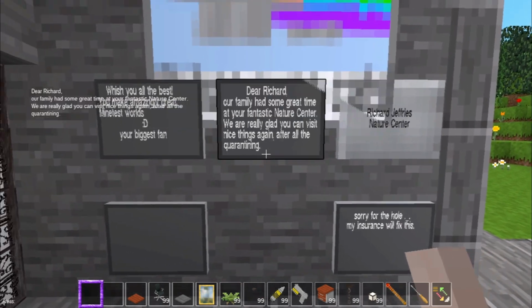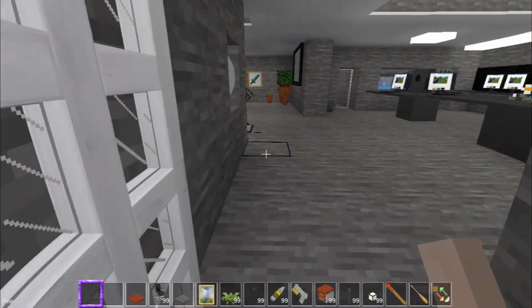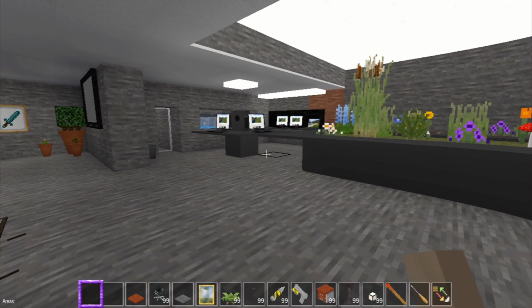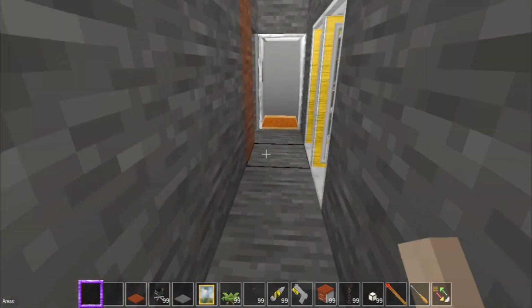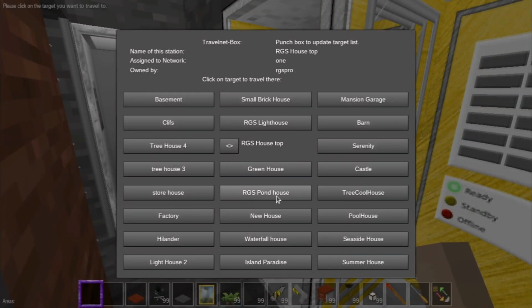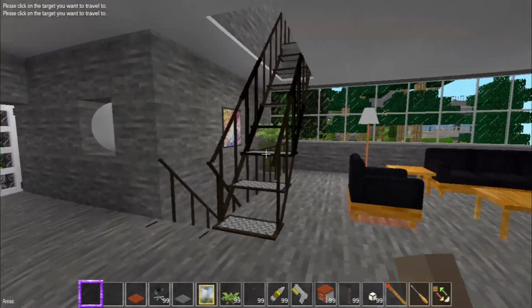And they kind of left some signs. So one of the things that I do want is I am looking at trying to open the server up for just not building purposes, but where you can come and visit and look around and everything. So that's the Haunted House and Learning Center. And half of these places don't even exist anymore. Waterfall House, Seaside House, Island, that one does. Mansion Garage. Oh, I know where that is. The tree houses don't exist anymore. I got to update all that. So, see, I'm wasting too much time here.